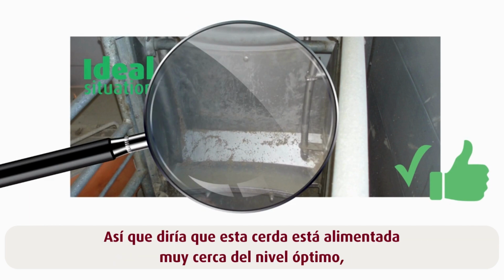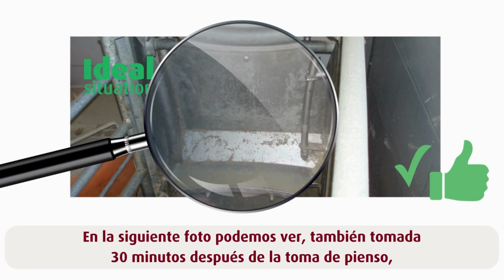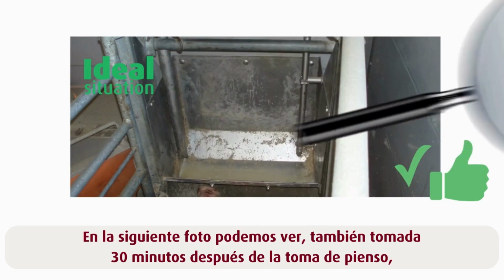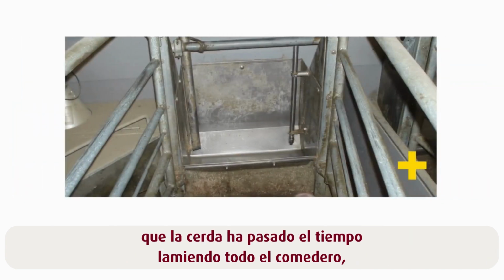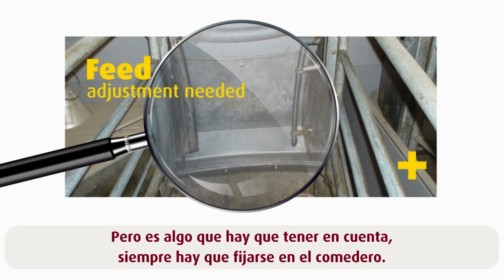So actually I would say this sow is fed very close to the optimal level, because at the next feeding this trough will be cleaned by the sow. In the next picture, also taken 30 minutes after feeding, we can see that the sow has spent the time licking the entire trough. So actually this sow is fed below what she would have eaten. But it's always something you need to consider. You always need to take a careful look at the feeding trough.